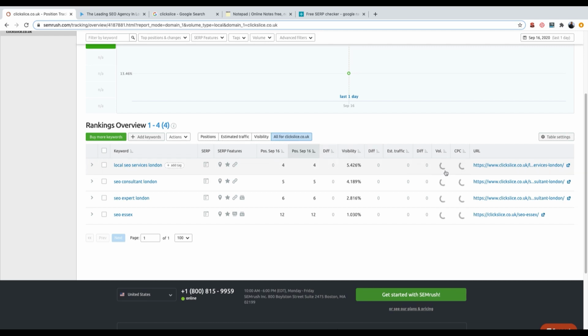However, my data seems to be still loading, but I'm not going to sit and make you wait for this, but essentially it will actually pull in your monthly search volume as well, which is another really good figure to have. So this is essentially how you can track your keywords using SEMrush. I'm pretty sure this is updated daily.